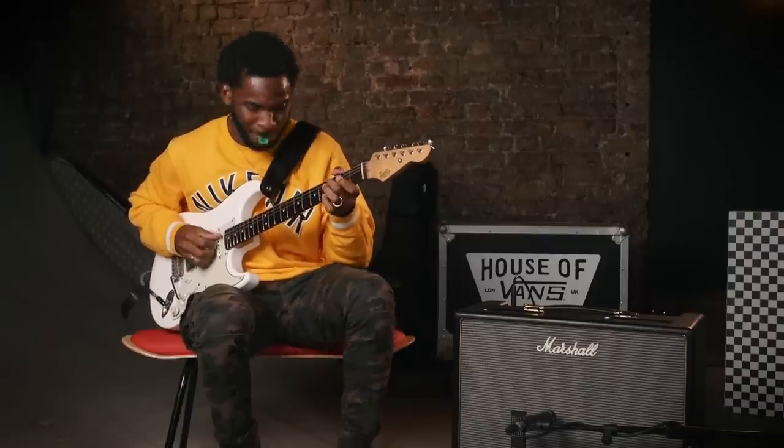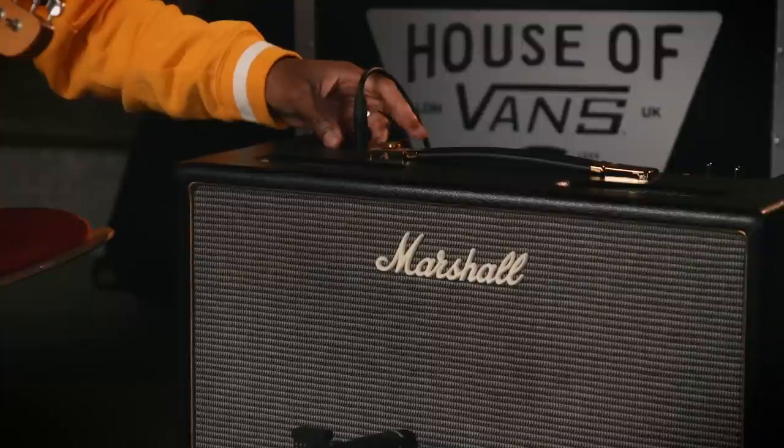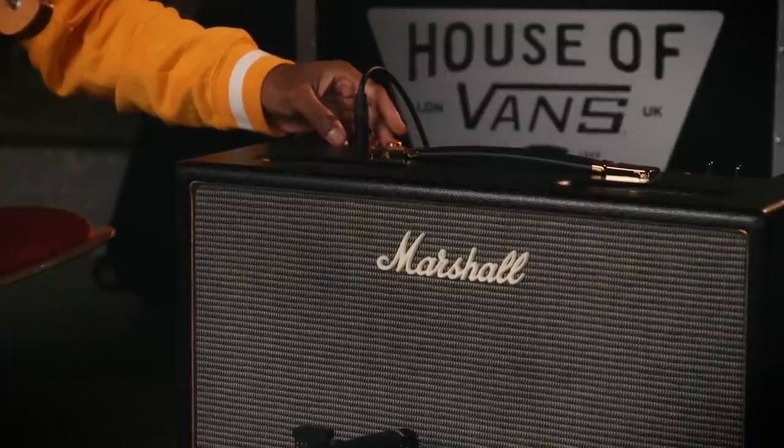When that Marshall is warm, it's cooking, that's when it's at its best. It just feels so responsive. Tone-wise, it has its own character, which is beautiful, which is really similar to my kind of playing.